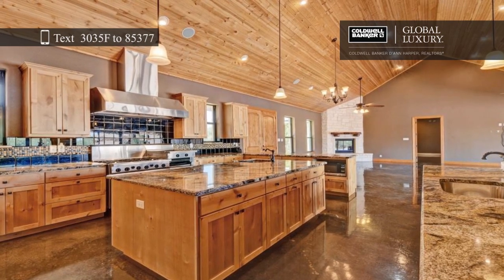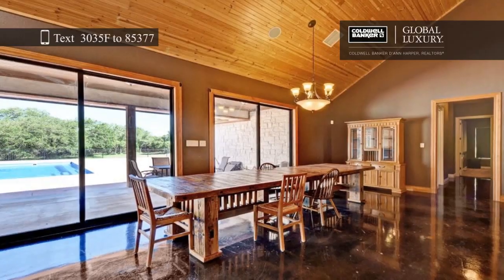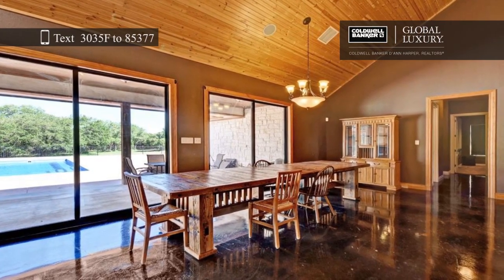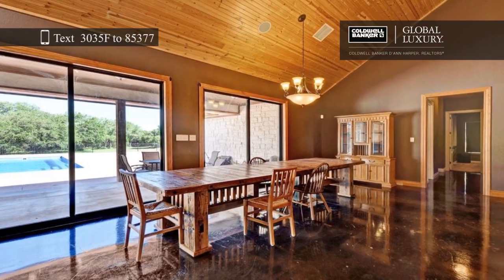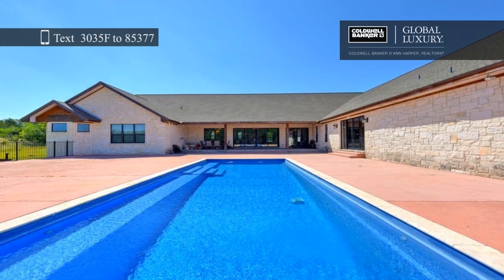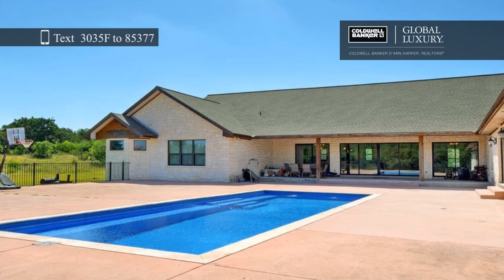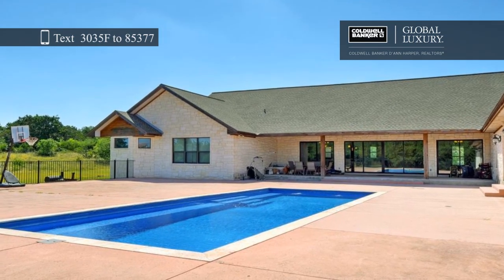The game room opens to a patio that surrounds the large heated saltwater pool. It's the perfect place to host pool parties and entertain all your friends, or take a relaxing dip at the end of a long day. Call John Rhodes today to make this your new home.